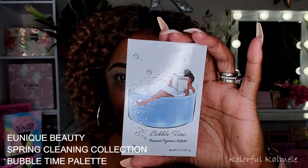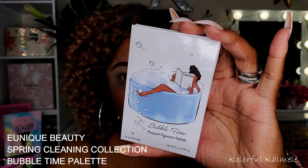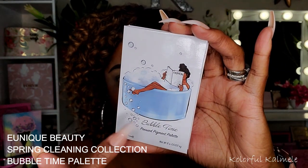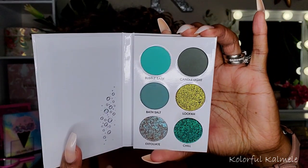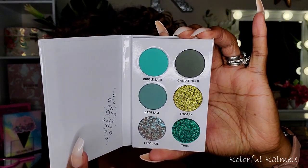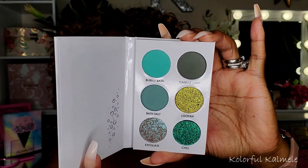But this one here is the Bubble Time palette from Eunique Beauty. And they have all these cute little palettes. And this one, I really like the little picture on here. And the color story is just gorgeous. So this is the color story in this palette. Really beautiful, kind of like aqua teal type shades. Gorgeous shimmer, so yeah. And it's only 6 shades, so I shouldn't have too much trouble trying to figure out what to do with it.